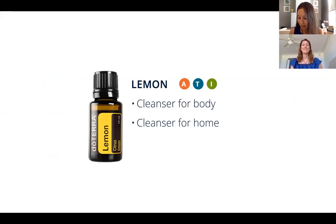So the lemon, it cleans your body, and it's also very good to clean your home. Usually in the morning, in a big glass of water, I put 1 drop of lemon, and it's also very uplifting, and it's also a very good antidepressant.